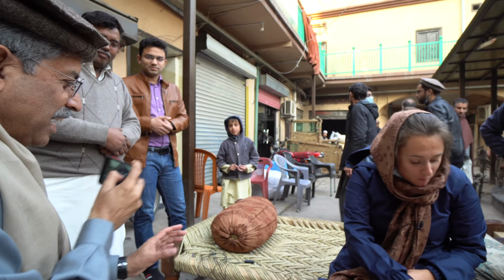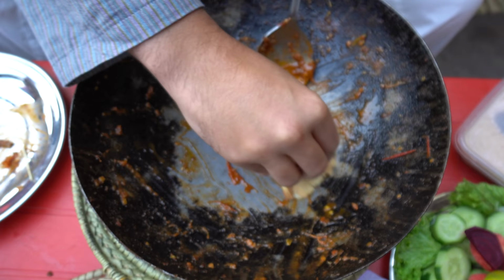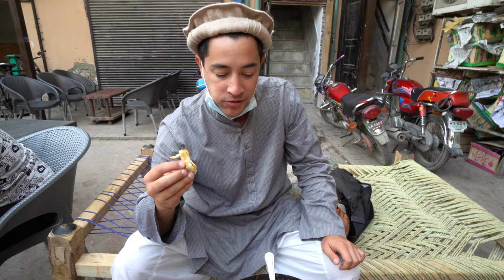Okay, now we'll ask only a simple question about you. I've been informed that we've only just reached the best part, the end, the sauce of the karahi, all that goodness with the naan. Look at that beautiful red color. Oh yeah, yum. I'm gonna clean this up.